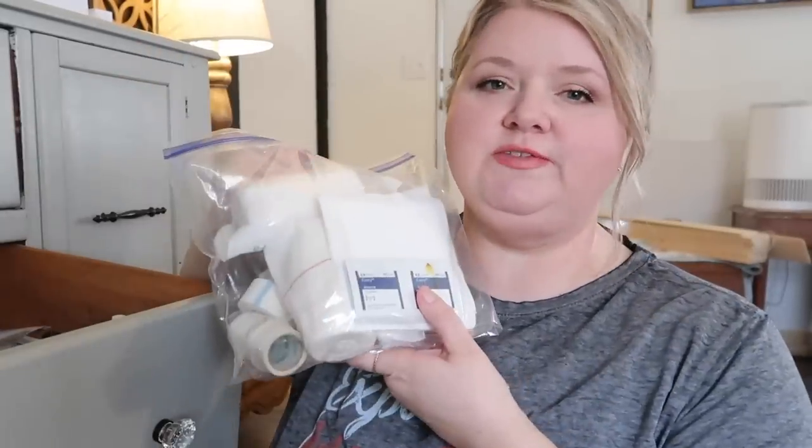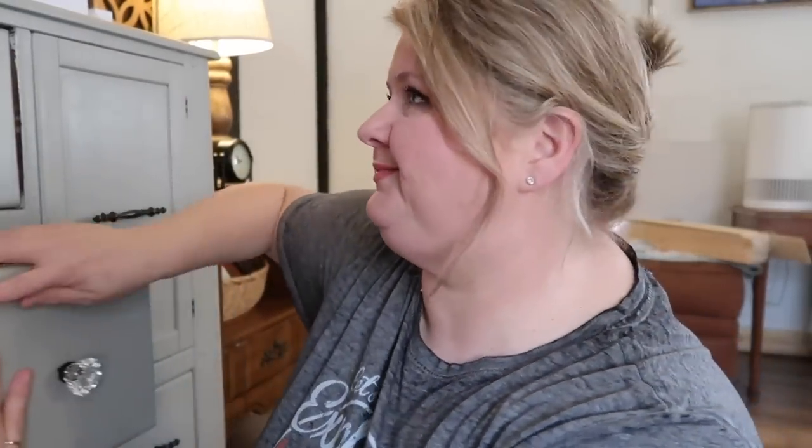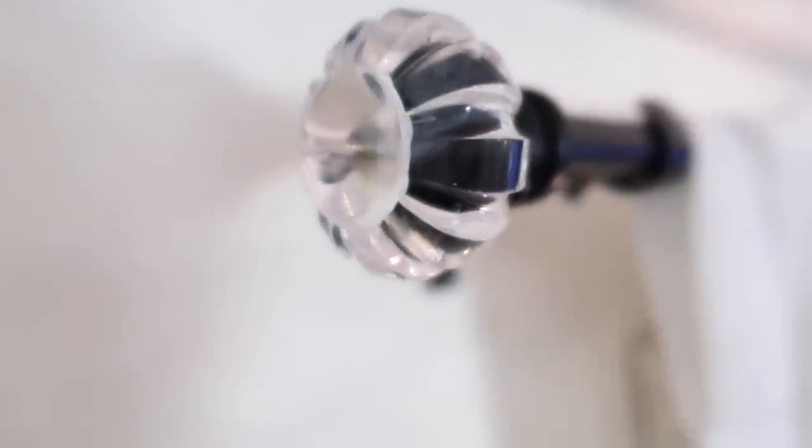And I just keep a bag full of this stuff. And then if we go anywhere, I can just grab this bag and take it with us. So it works out great. This is the curtain rods that I was telling you about with the crystal knobs on them. I picked these up at Lowe's and I really love them.